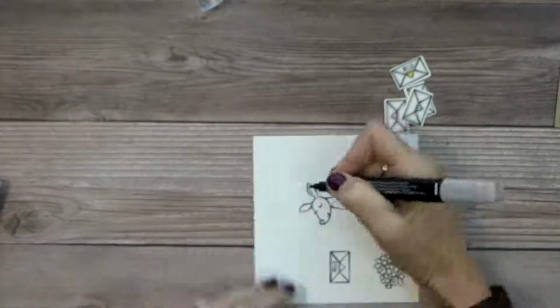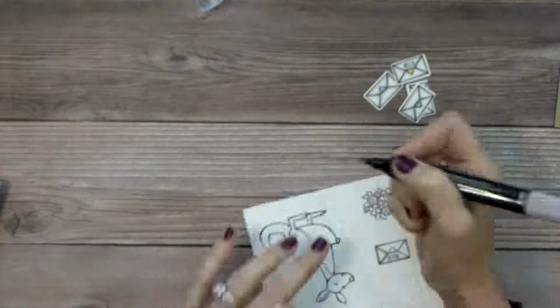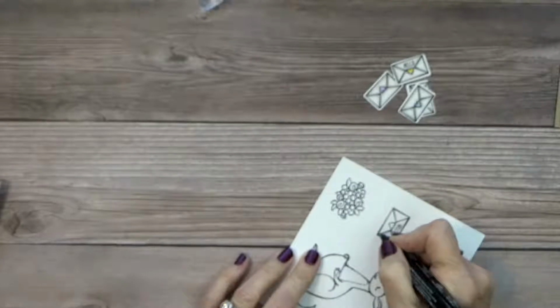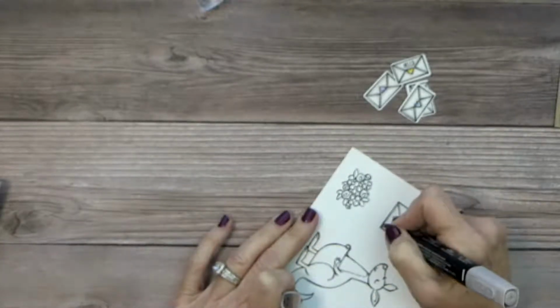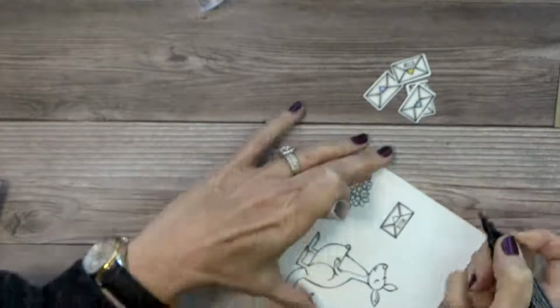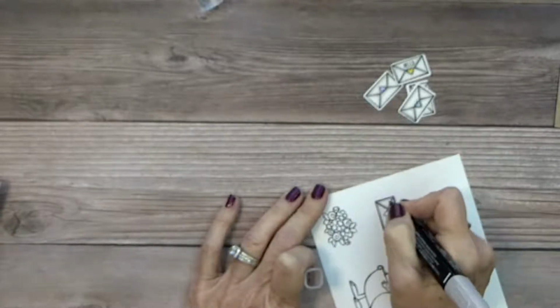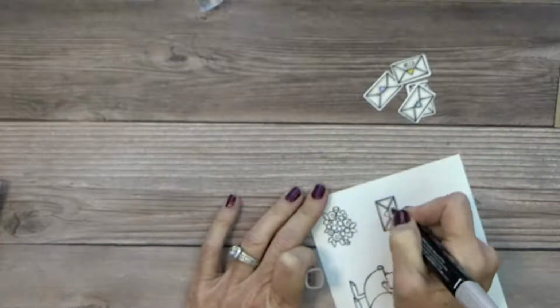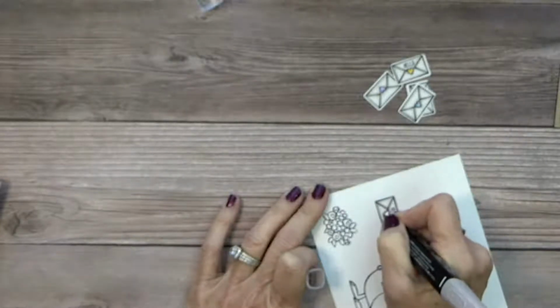And I'm just going along the lines is all I'm doing. I didn't want it to just be white. It felt a little boring just being white. It felt like it needed a little bit of contrast in the envelopes, a little depth. And if you don't want it to be this dark, you can actually take your color lifter and move it around a little bit. And then I'm going to just outline the heart as well.